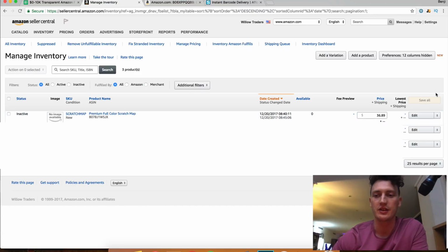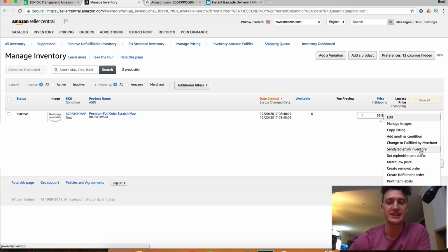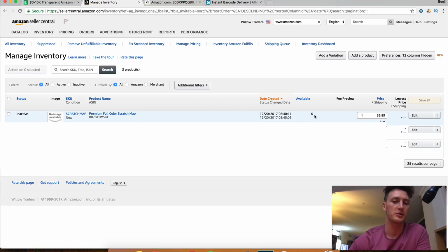And you can come down to this drop down arrow now, and you can see that it says print item labels now. And it also has changed to fulfilled by Amazon instead of fulfilled by merchant, because now we're listed as being fulfilled by Amazon. You can see there's 0 available because Amazon have received 0 of them in their warehouse, which once we ship them in, this number will go up. That's how much we have in stock, and then we can start selling them.